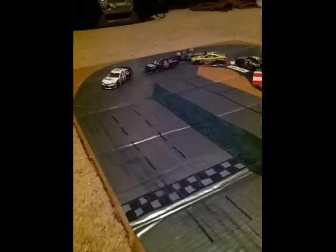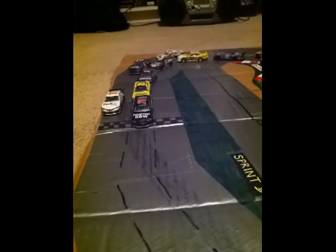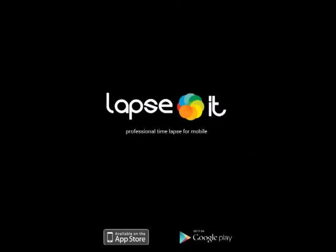Here they go with 2 laps to go. Kurt Busch is going to take it as here we are on the white flag. Kurt Busch makes a move to the bottom. Here they go around turns 3 and 4. Kurt Busch is going to win it here at the Ohio Valley Raceway.